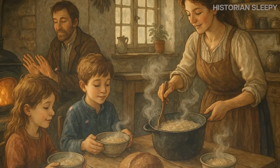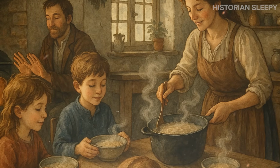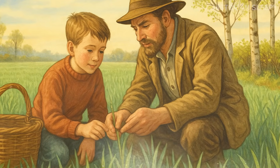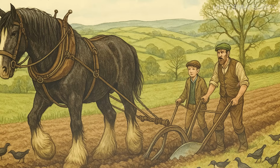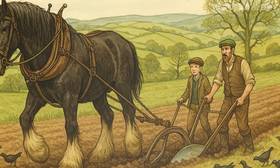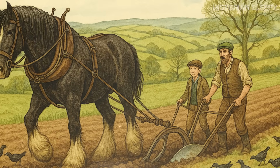The methodical progress continues through the afternoon. Cut, gather, bind, cut, gather, bind. The human machinery of harvest advancing steadily across the field. Occasionally, someone begins a traditional harvesting song and others join in, the melody and rhythm helping to maintain momentum as muscles tire and the sun beats down.